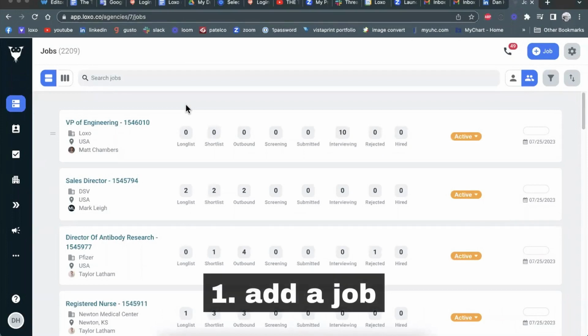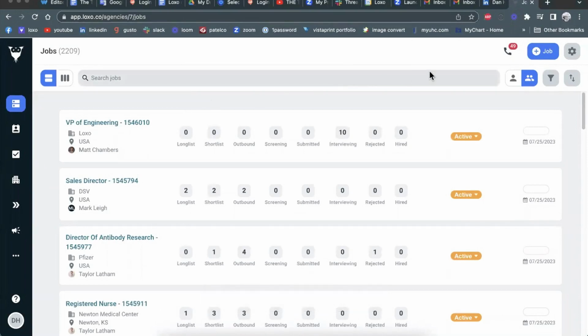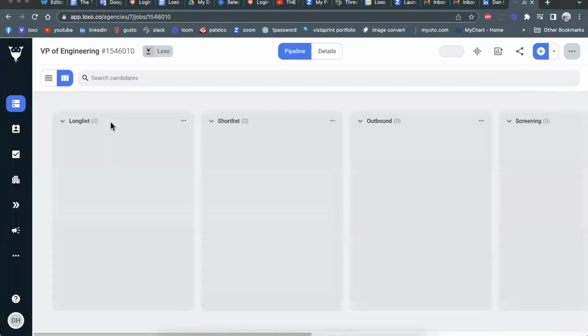The first step is to create a job. Click Add and enter basic job information like the job title, the hiring company, and location. After the job is created, go to the job pipeline. You'll see no candidates in the pipeline at this point as it's brand new.